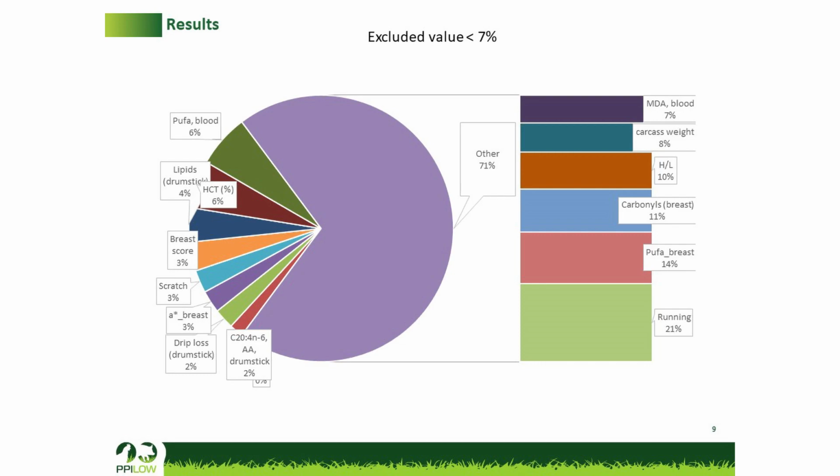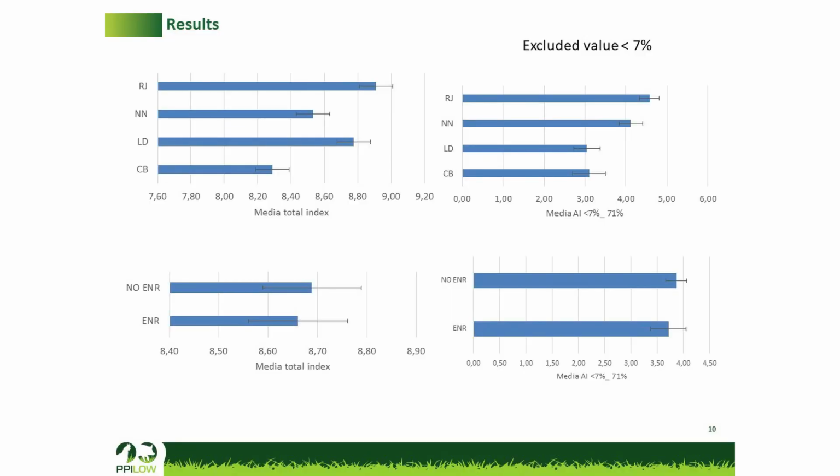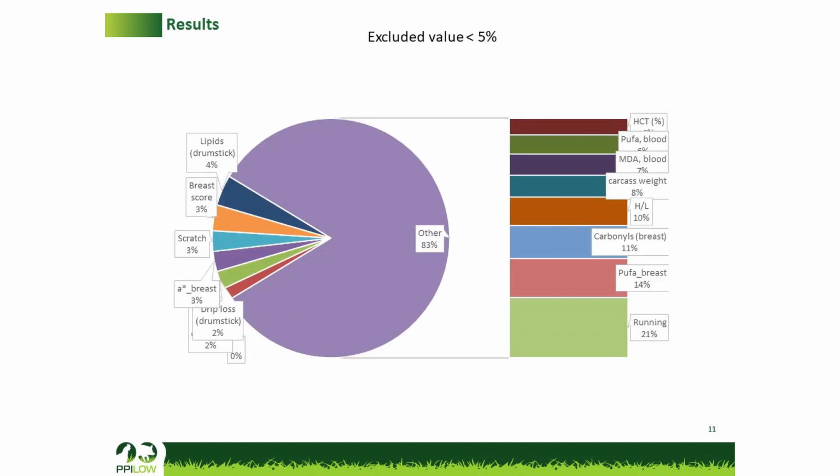And here you can find the variables included in the index, in this new step index, in the second step. You can find that we have different results. We have the higher adaptability in RJ, like the first one where I included all the variables, followed by Naked Neck, and Lohmann Dual crossbreed is maintained lower. The enrichment did not change. So we can introduce other variables. We try to introduce other variables to try to arrive at the first hypothesis.